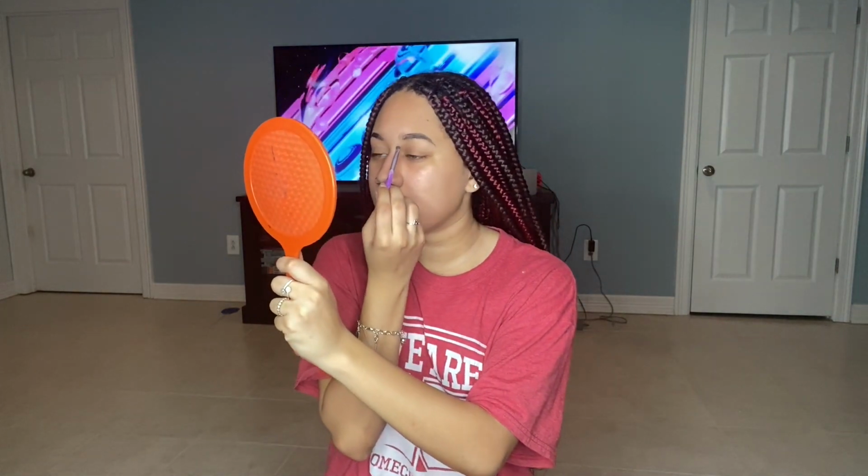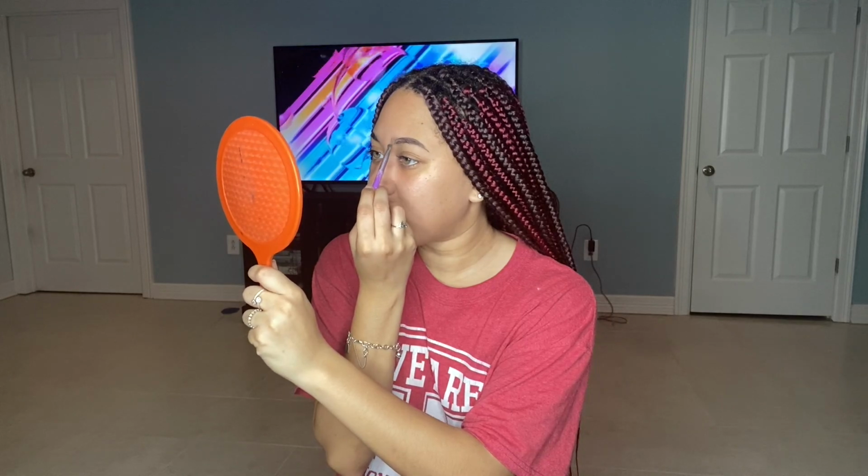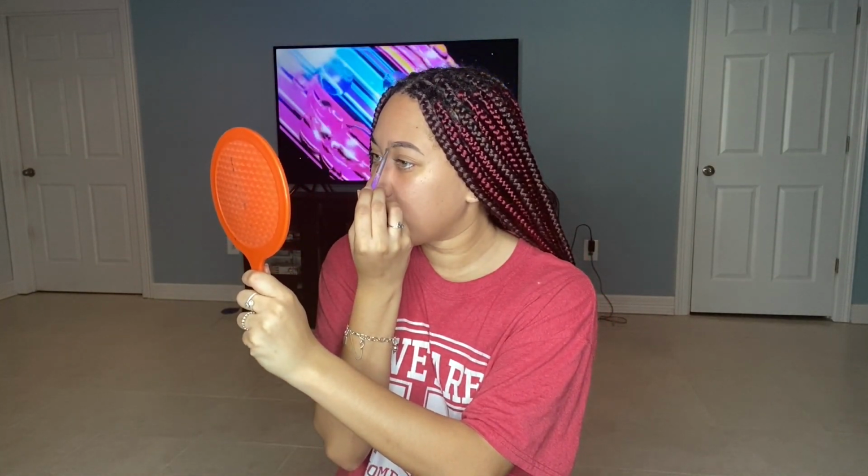This e.l.f. eyebrow pomade. It's really cheap, really easy, really simple. It's in the shade medium brown. Usually I dip it, like, rub it around in the pomade. And this is where I make the beginning of my eyebrow, like that line, that little fade. This is how I get that.